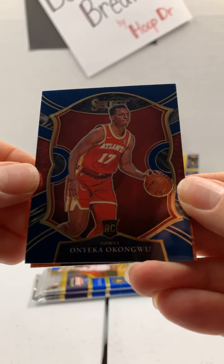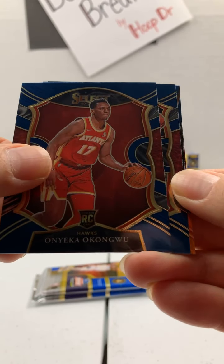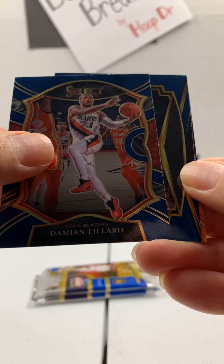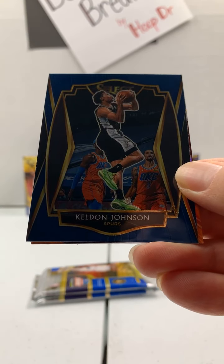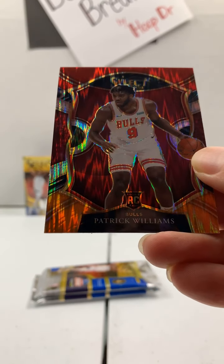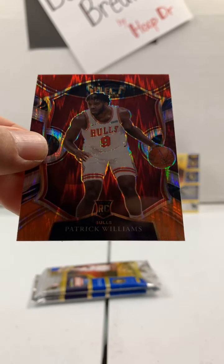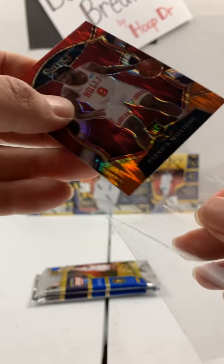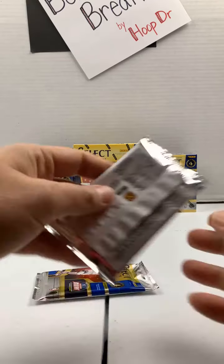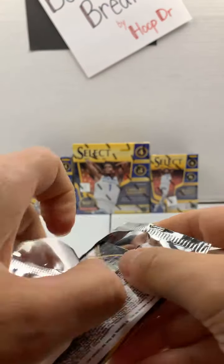Okay, we have an Atlanta Hawks Okongwu rookie card, followed by Damian Lillard to the Trailblazers. Premier level, Keldon Johnson to the Spurs, and a flash, oh wow, flash rookie, Patrick Williams, Chicago Bulls. That's a good one. Two more packs in the first blaster to go.